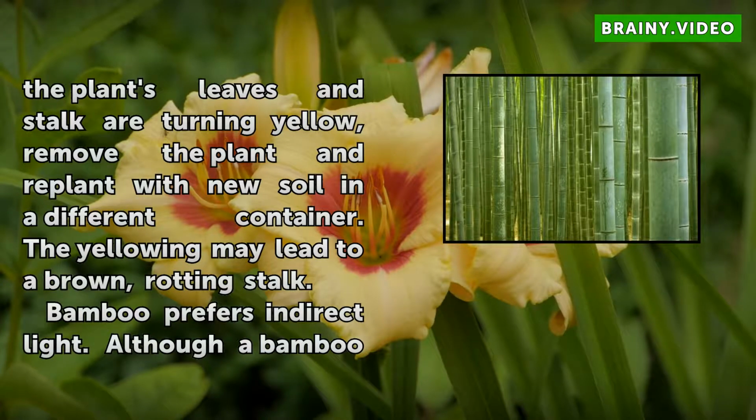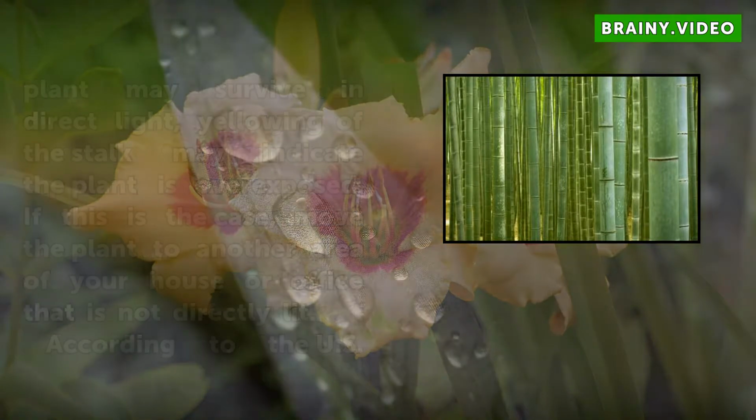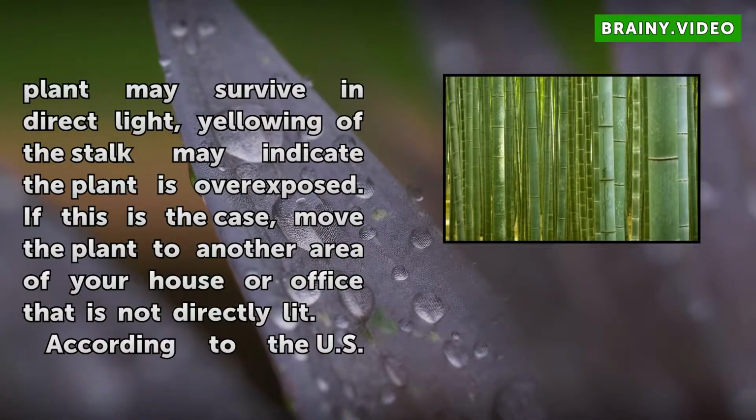Bamboo prefers indirect light. Although a bamboo plant may survive direct light, yellowing of the stalk may indicate the plant is overexposed. If this is the case, move the plant to another area of your house or office that is not directly lit.